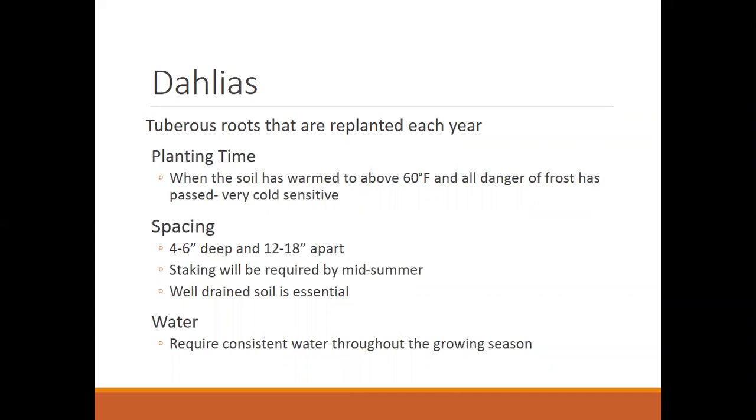Spacing wise, we're going to plant the tuberous roots about 4 to 6 inches deep and space them about 12 to 18 inches apart so that you have good airflow and good spacing between the tubers. You're going to need staking for these guys. So this again goes into that labor factor. If you're growing these true kind of cut flower varieties, you're going to need some type of staking system. Some growers will use tomato cages on each individual tuber. Many will use what we kind of anecdotally call the corral method, where essentially you have stakes around the edges of the beds and you have string basically around the edge. You're kind of fencing in those dahlias so that they're kind of corralled in and they're supported amongst themselves.